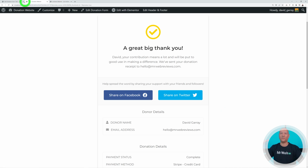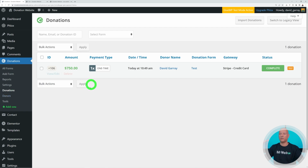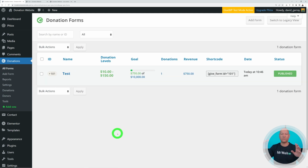So that's basically it. Now, if you go back to the WordPress dashboard and we click on the donations tab here, you will find it here, $750, one-time payment by David Garret, paid by Stripe credit card, and the payment has been completed. So this is very easy to use, you can see, and super easy to fetch donations as well.